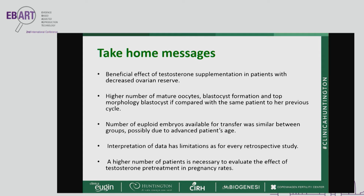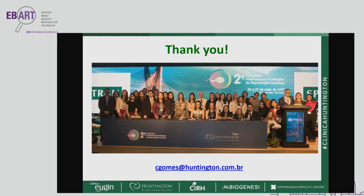The interpretation of data has limitations, as for every retrospective study. However, the self-control method could be a good model to enhance the power of the data analyzed retrospectively. And besides, testosterone may have a benefit in these patients. Of course, a higher number of patients is necessary to evaluate the effect of testosterone pretreatment on pregnancy rates. Thank you for your attention.